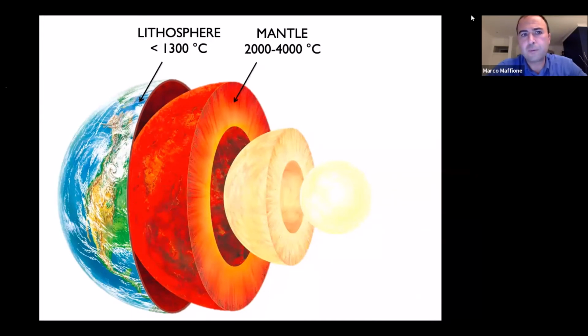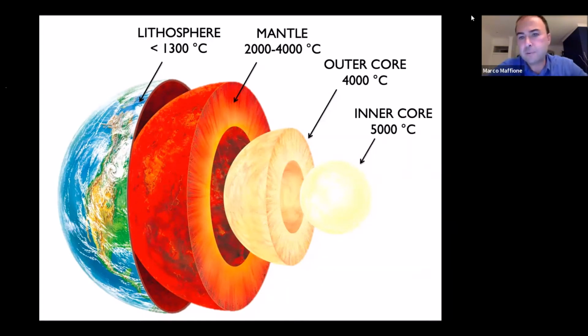But again, I want you to focus on the temperature. Here we are going from 1300 degrees to about 4000. The temperature, of course, increases progressively the deeper you go towards the center of the planet. At depths larger than the mantle, we find the outer core. The outer core was the famous core that the movie was mentioning. According to the movie, that core was stopping from spinning. We'll talk about that in a moment. But just look again, the temperature is 4000 degrees, so pretty hot. And then we go even deeper and we find the inner core, which is about 5000 degrees.